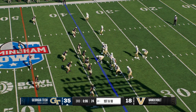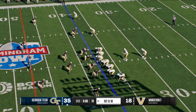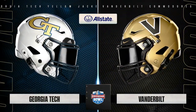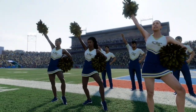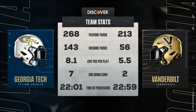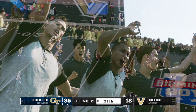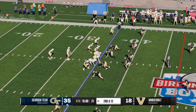Final play of the quarter coming. He leaves it with the back. And as they get him to the ground, clock running, looks as if time will expire here in the third. Guys, we've reached the end of the quarter and Georgia Tech has the lead. And they are starting to pull away as we come to the end of the third quarter. Let's take a look at how we got here. One more quarter to play, and it might be unlikely, but hey, it's college football. Comebacks happen.